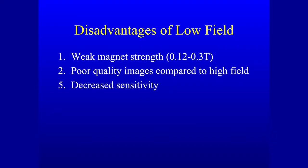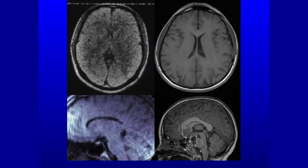So the disadvantage is it's a weaker magnet, so the resolution is going to be much less than it is in a higher field. And again, that all goes back to the images and the sensitivity. If you can't see as well, it's possible that you may leave some tumor behind when, in fact, you've done your intraoperative MR because you can't see it. So to kind of give you some idea, this is a low field scan on the left, and this is a high field on the right of the axial views.